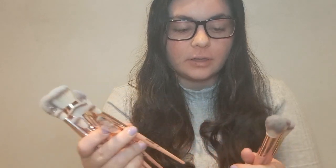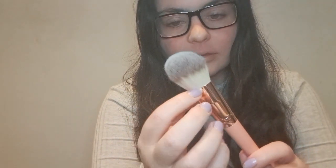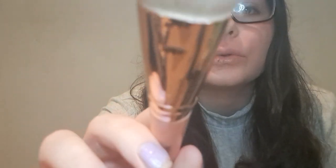Should we count how many we've got? We've got 1, 2, 3, 4, 5, 6, 7, 8, 9, 10, 11, 12, 13, 14, 15, 16, 17. Them all in one hand. So the biggest brush is this one.